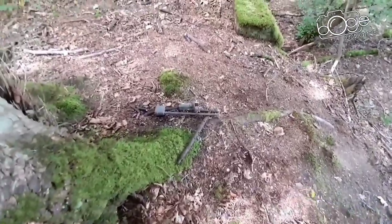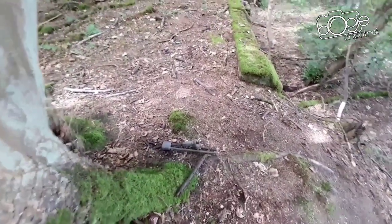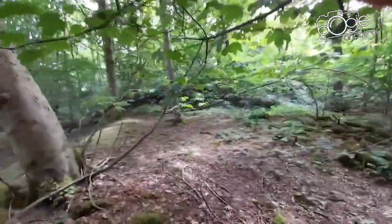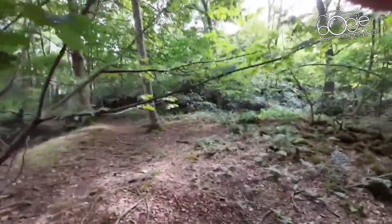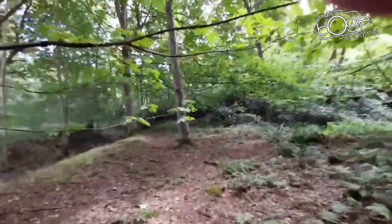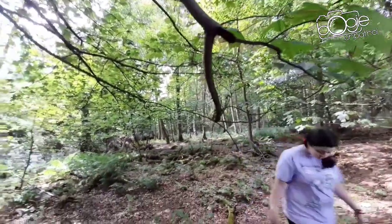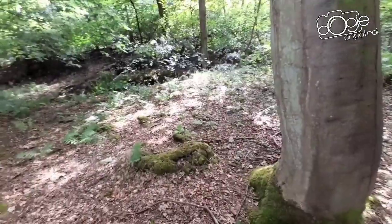Trying to find another anchoring point for one of the posts. So I'd tried before to, well, I'd... What? I lost my hat. Yay.